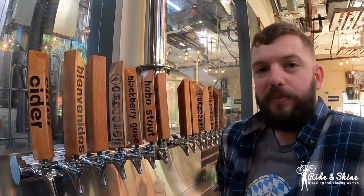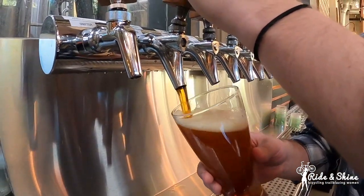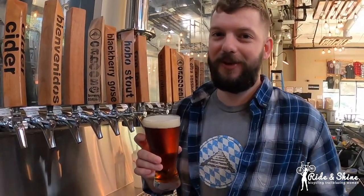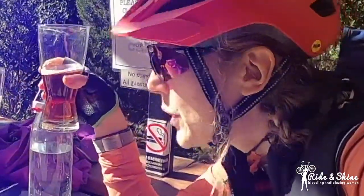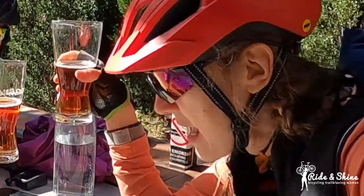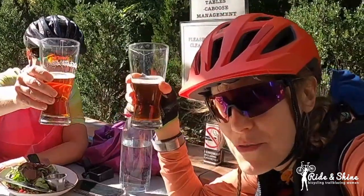Our Oktoberfest is rich malt, you're getting a nice toasted bread kind of flavor, very clean. After a long bike ride, feel free to come over and have a delicious Oktoberfest paired with one of our amazing pretzels. We are at the Caboose with our Oktoberfest beer and our pretzel. Thank you. Enjoying Oktoberfest. Happy Oktoberfest.